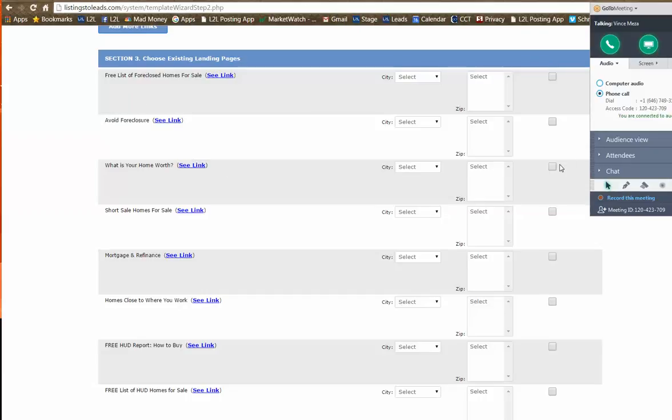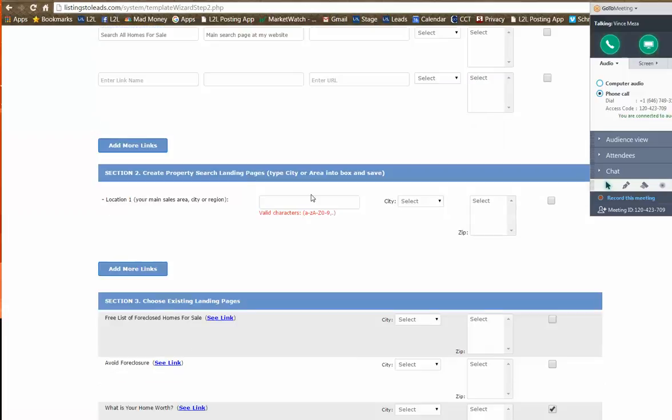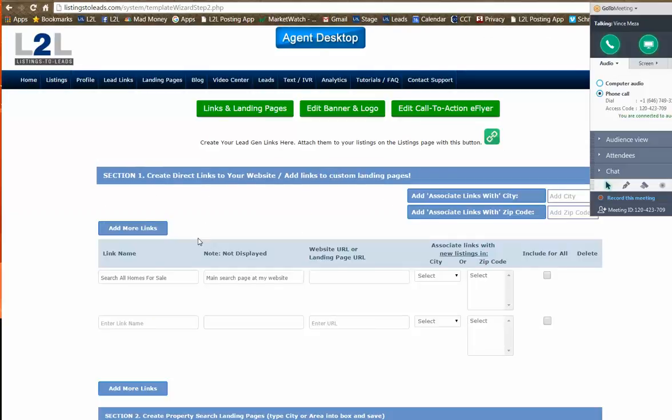I'm going to check what is your home worth because that's always one. This is a really standard kind of page though. And these are old school squeeze pages here. Free list of HUD reports, mortgage and finance, things like that. And then up here, section 1, again, with the assumption that your agents have pretty powerful sites, they're going to want traffic to it. And one of the links that we want everybody to have is search all homes for sale.